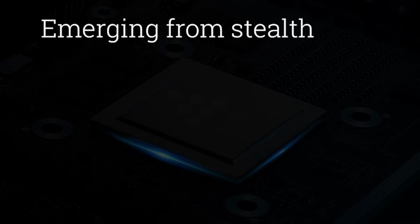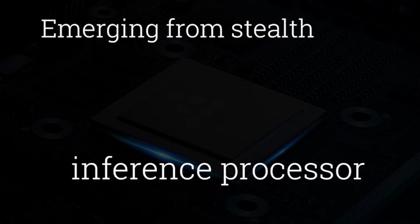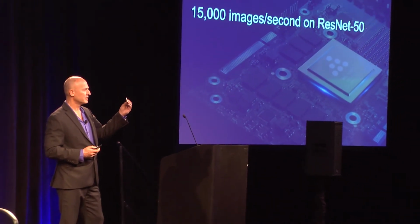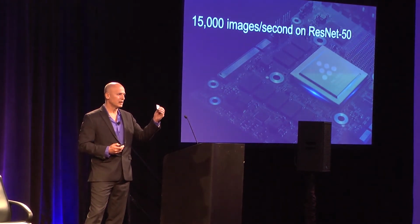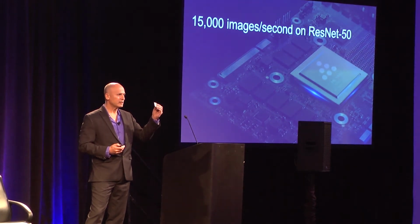What I'm here to show you today is the industry's highest performance inference processor. And we believe that this performance level will be key to scaling AI. And here it is, with 15,000 images per second on the ResNet 50 benchmark. And this number is not based on a simulation or an FPGA or even a test chip prototype. This chip is production ready today. In fact, we started sampling it to select customers.